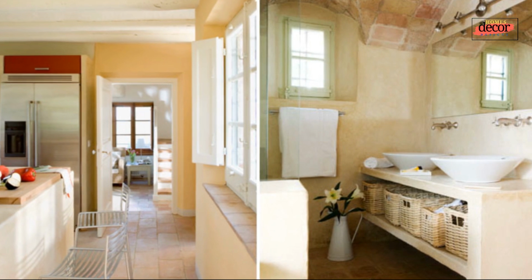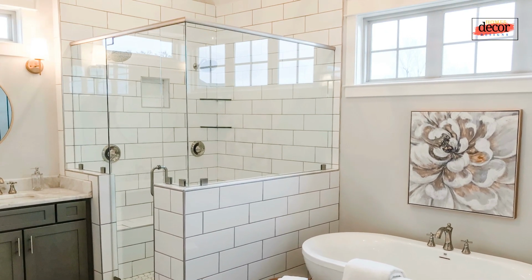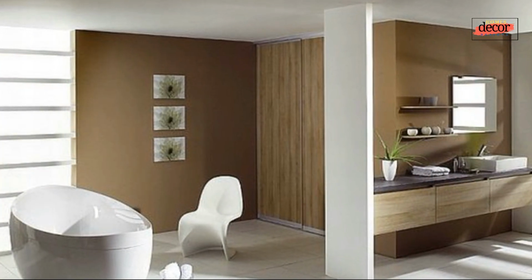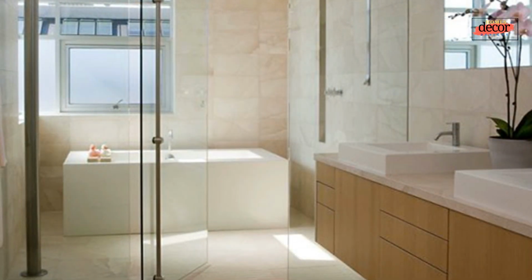2. Safari adventure. Transform the bathroom into a wildlife sanctuary with animal-shaped hooks, leafy green accents, and a jungle-themed shower curtain. 3. Bubble fun. Install a bubble wall decal, use bubble-shaped mirrors, and add a whimsical bubble chandelier to infuse the bathroom with a playful ambience.